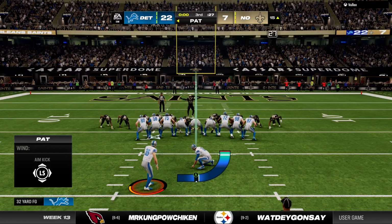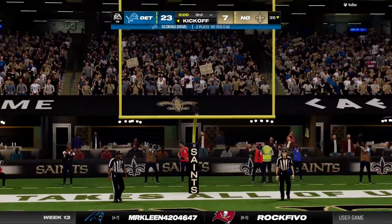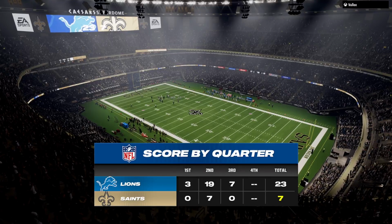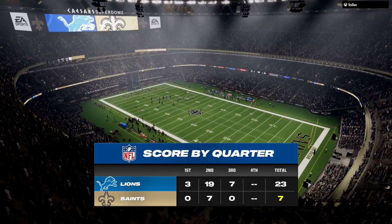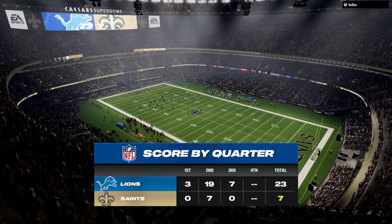Extra point try now for Patterson. And that will make this a 16-point lead. And they won't be able to run another play. Time has expired on this third quarter. You are watching the NFL on EA Sports.